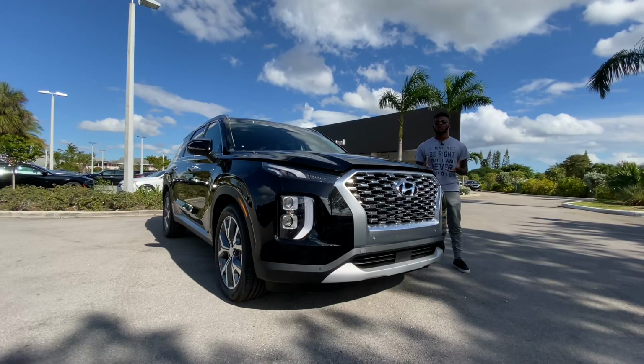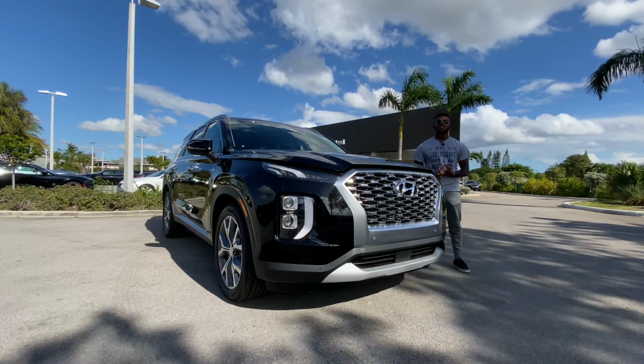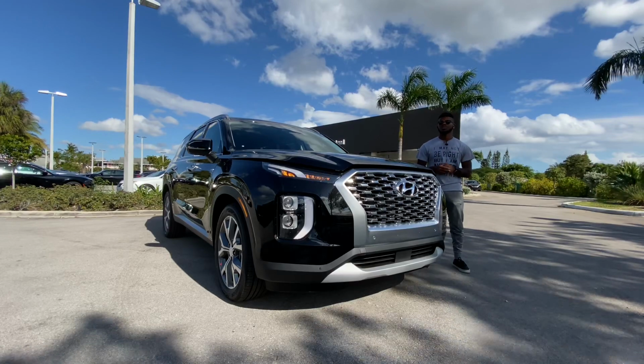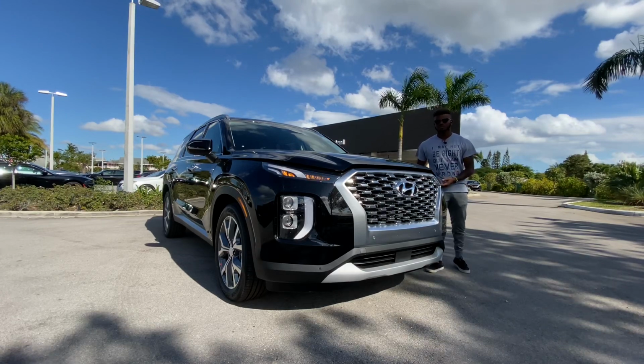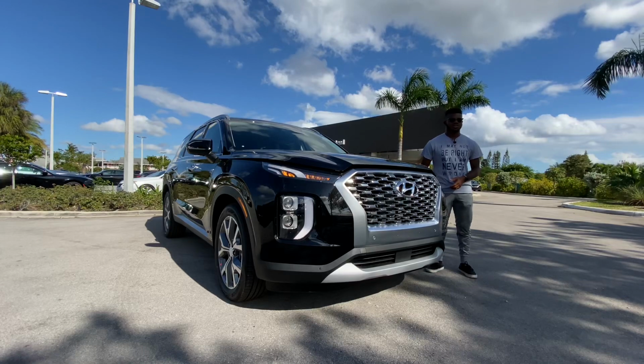So today I have the 2020 Hyundai Palisade. This vehicle competes against the Ford Explorer and also the Toyota Highlander, and I will be reviewing the Highlander very soon to the channel, so you guys be on the lookout for that. And yes, I did review the Palisade a couple months back, but I'm going to just basically redo that video. But my question for today's video is, how does this vehicle compare to the other competition?